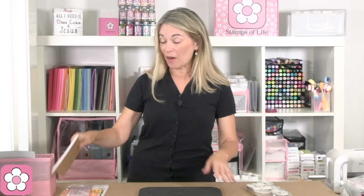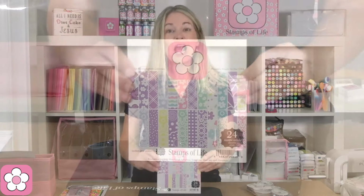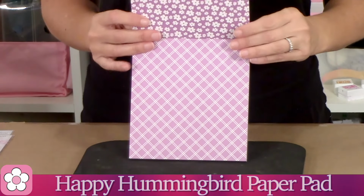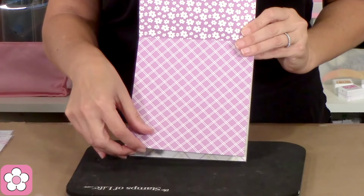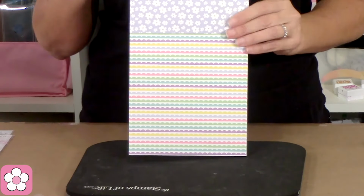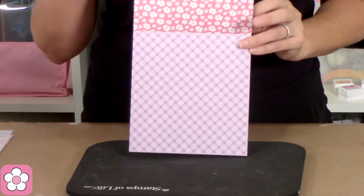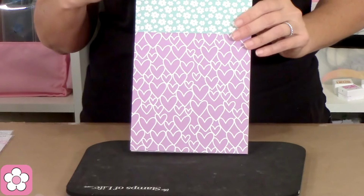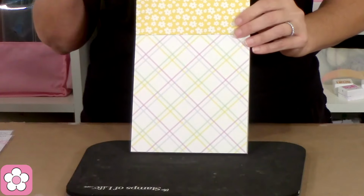Another thing we are releasing for a limited time, once it's gone, gone forever. We don't reprint paper pads, is, dun, dun, dun, dun, Happy Hummingbird. Now, Happy Hummingbird is really awesome. It went with our Hummingbird kit, but it has the best colors in it. It also has our brand new color Orchid, and look at how gorgeous these patterns are. You are going to love these. And the best part about it is a lot of these are really, really basics, so you'll be using them over and over. I highly recommend you get at least 2 of these, just saying.